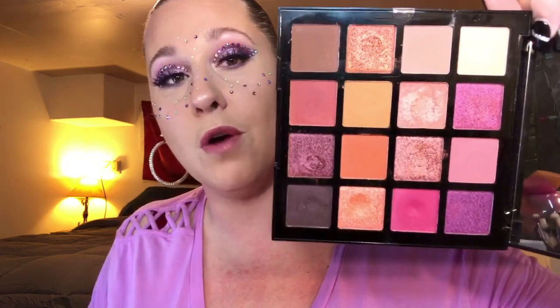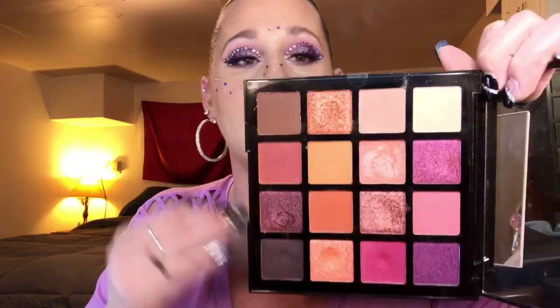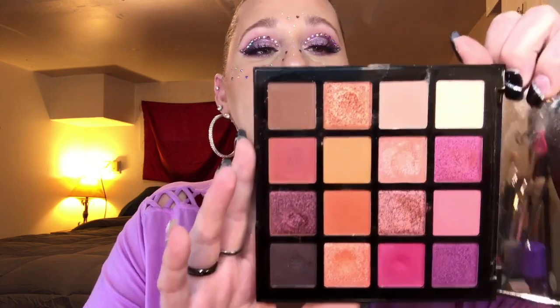And as you can see from the still shot of the pan, there is use on it, but it definitely doesn't look like I used it 29 times, which is what I in fact have used it. It is a really pretty warm tone matte shade. It's just a real buttery smooth shade, and I use it a lot for just my transition color and to lay down first before going in with any other types of colors or any other types of looks.